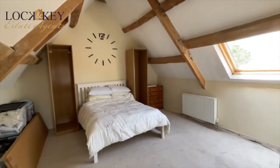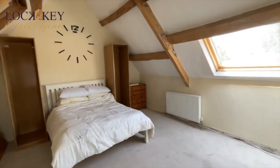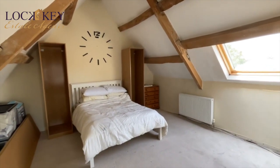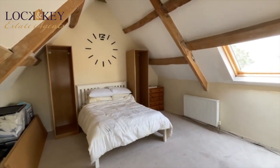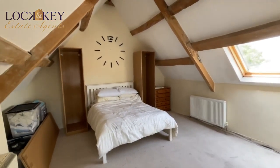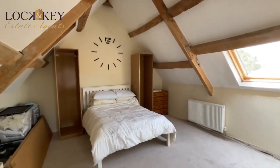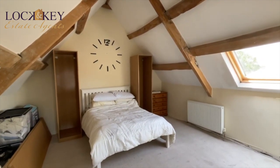So you have to fall in love with the character and be able to cope with a grade 2 listed period cottage, because they don't come up often. They do create a lot of interest, but I think people are wise just to make sure that you know that there is always upkeep to these cottages. But this one's a lovely one, just some finishing off here and there and upkeep on this cottage.